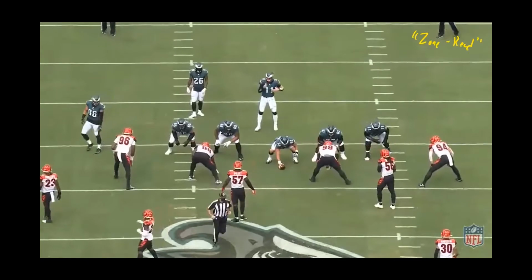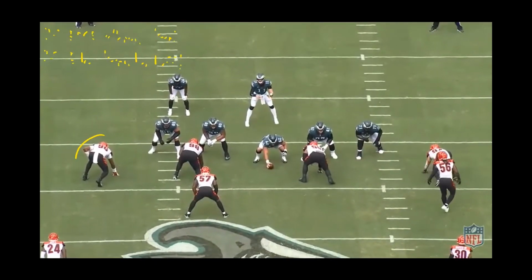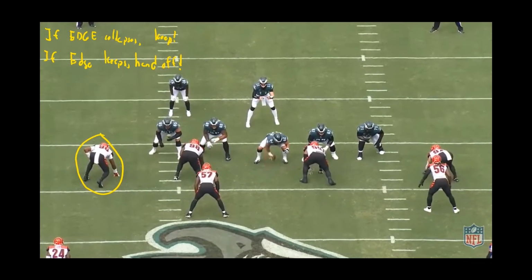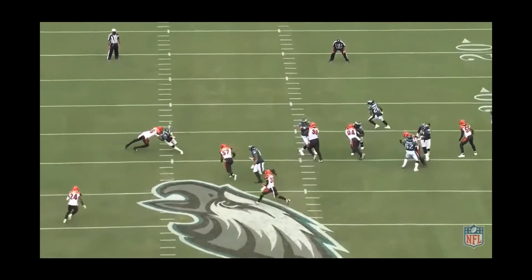All right. Now, on this play, Carson Wentz is going to run what's called a zone read. Now, the zone read, the quarterback is supposed to read the edge defender. If the edge collapses in, the quarterback keeps the ball, and he runs with it. However, as you can see, the edge stays there.